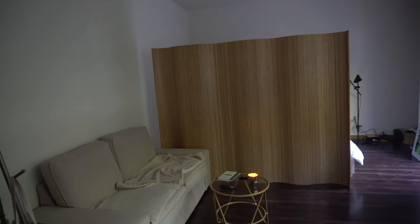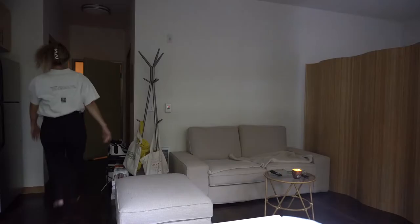It is very long, and all the room dividers that we were trying to look for were really short. There were some cute ones on Urban, but it seemed like only 3 feet. This is, I believe, 8 feet long and 6 feet high. So it's really perfect.